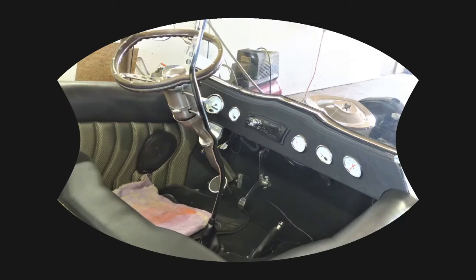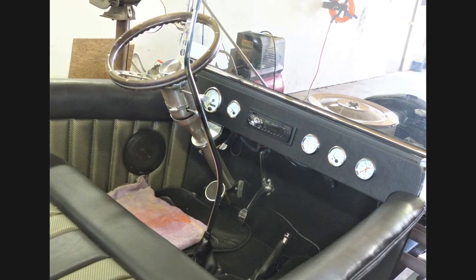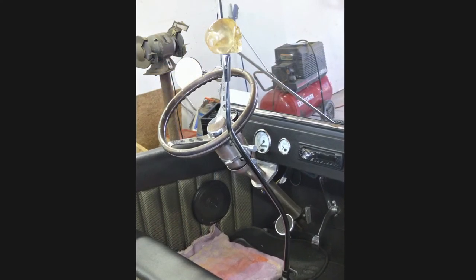Let's take a closer look now at this custom interior completed by Jay's Upholstery out of Rootstown, Ohio, and get a closer look at this 327 Corvette engine as well.